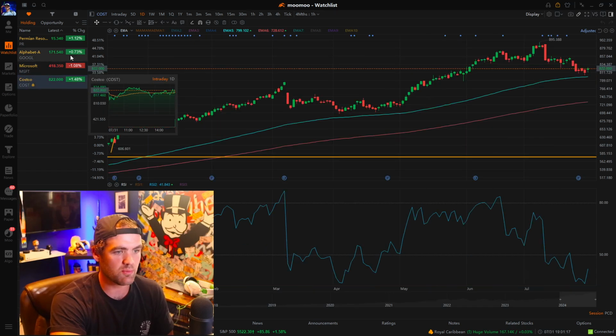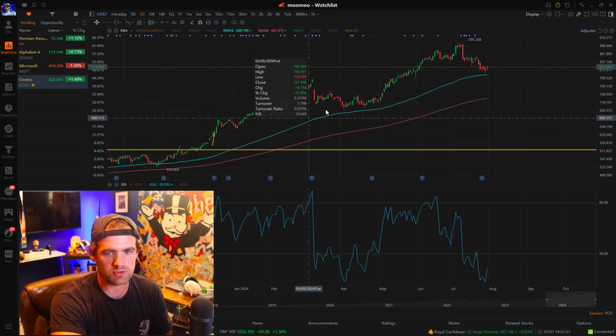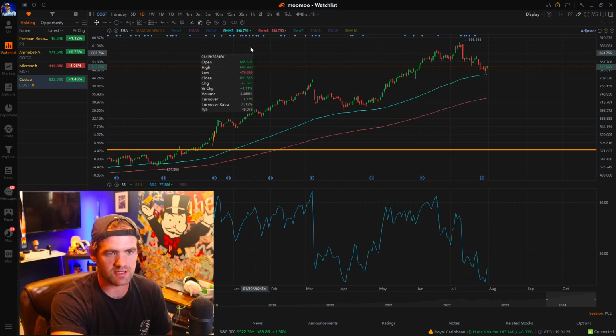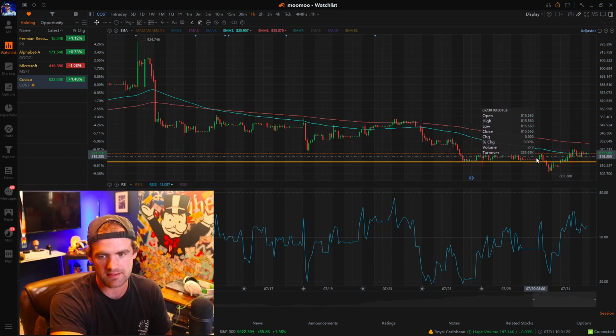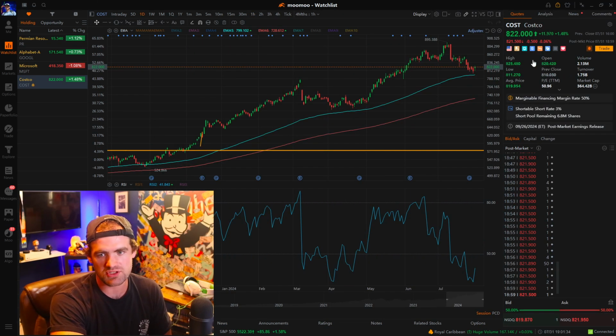But the last one here that we are really swing trading is Costco. Costco here, great upward trend, sold off down to the 90-day moving average line, undervalued on the RSI. Looking at the hourly, it found heavy support here, as you guys can see. Good buying pressure. Entered there. The stock rallied up today, which is always good.